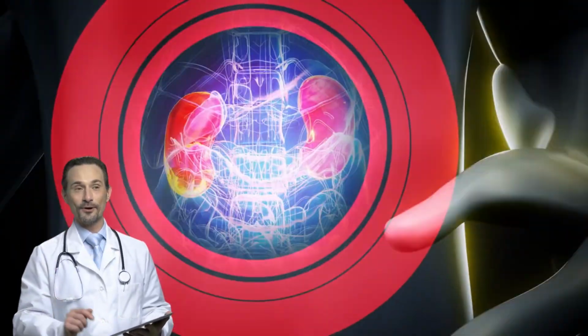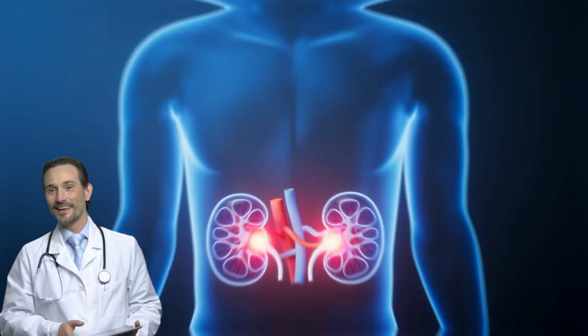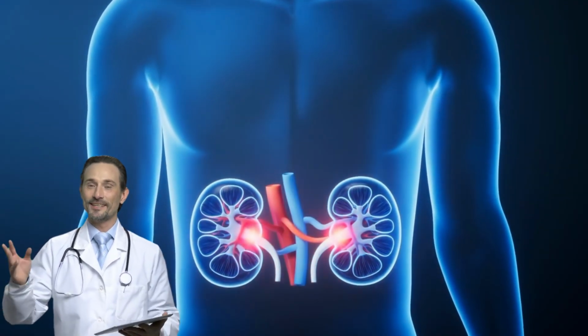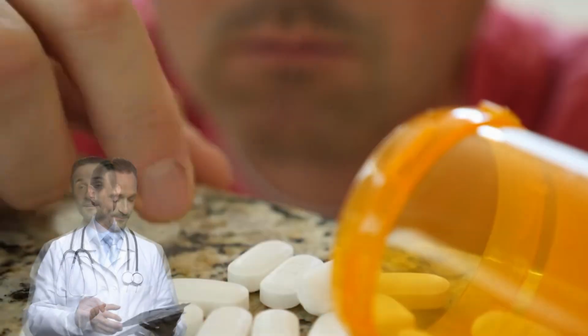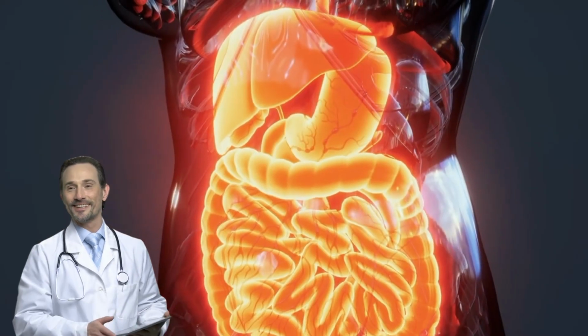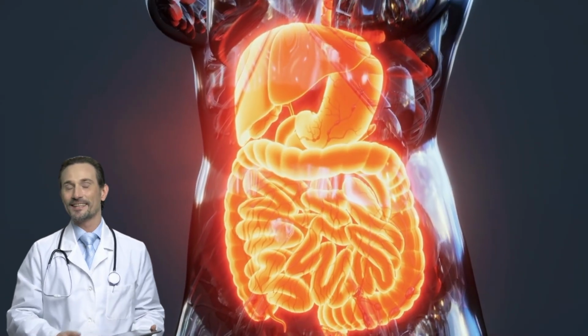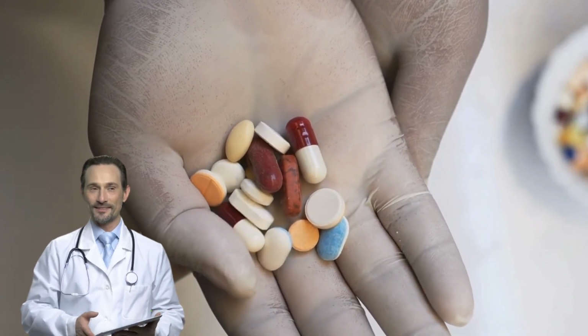If you have chronic kidney disease or diabetes, this is even more dangerous because your kidneys are already under strain. Doctors see this all the time. Patients who take NSAIDs daily for years, not realizing they're slowly damaging their kidneys. If you rely on NSAIDs regularly, here's what you can do instead.